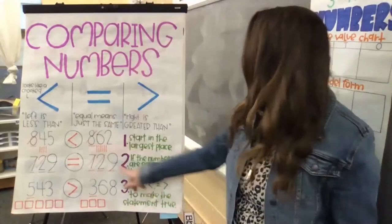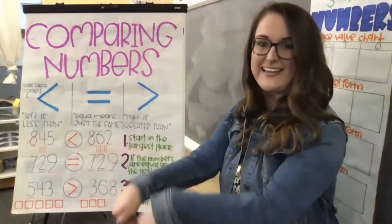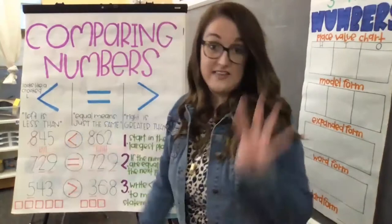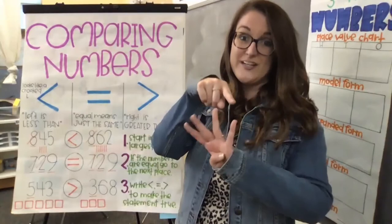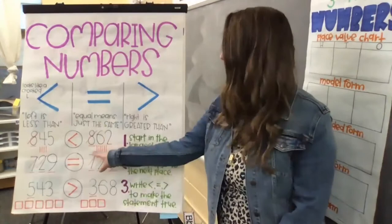So then, like in this top one here, we saw that in that largest place, those digits were the same. So because they were equal, we went to the next place, which is our tens. So if you have a 4 in the tens place, then we know it is broken down into 10, 20, 30, 40, which you can see those tens drawn out right underneath there as well. And then on this side, we saw that the 6 digit was in the tens place. And you can see our 6 tens are right here.